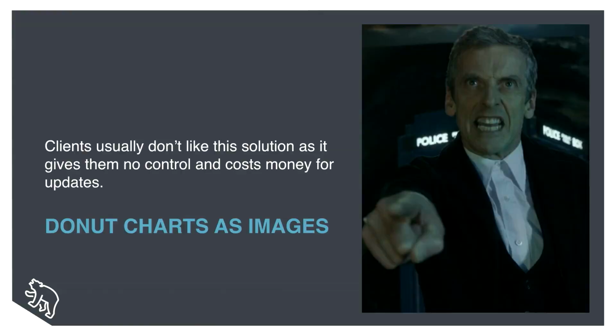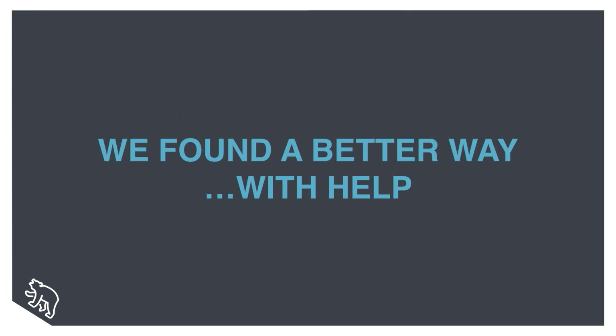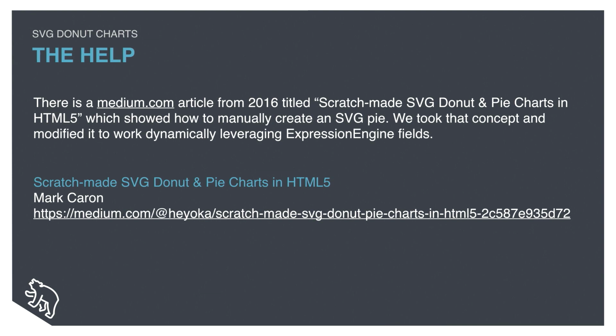And as you might expect, clients don't like this, because every time they need to update their chart, they have to come back, talk to us, and spend a little more money to get that change made for them. So we found a better way with some help. And the help here is we actually found an article on medium.com where somebody was walking through how you could generate your own custom SVG donut and pie charts with a little bit of code. So there's a link to the article if you want to follow up on it and read it yourself.